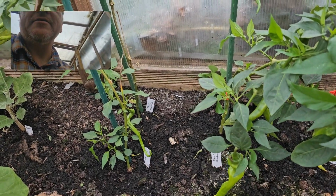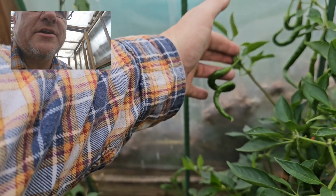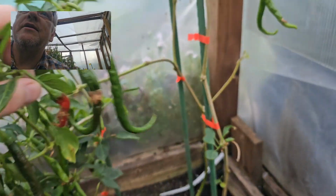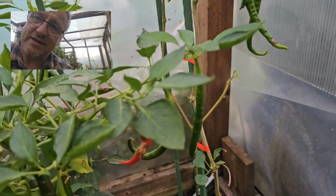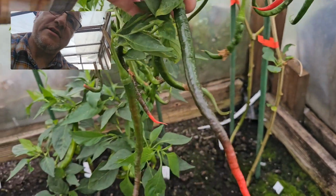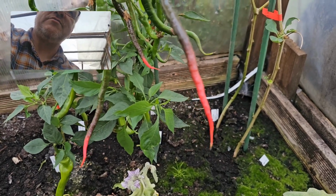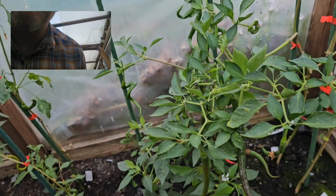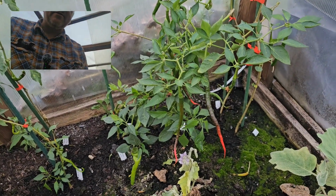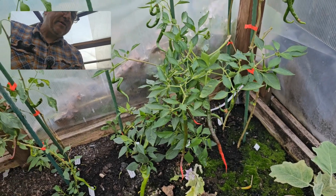So I think they're Total Eclipse. That looks like a Thunder Mountain, the way it's curled. And Joe's Long Cayenne are these long varieties. But that's reasonable, that's not too bad at all. Not sure, it's going to be about 20 centimeters or so. Maybe it'll get a bit longer. That being said, it's started already to ripen, so it might not get much bigger than that.